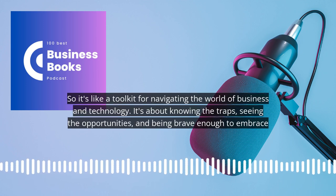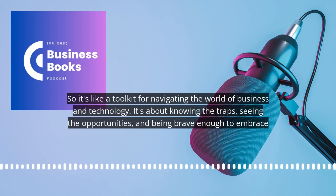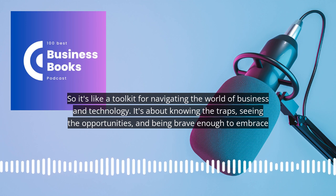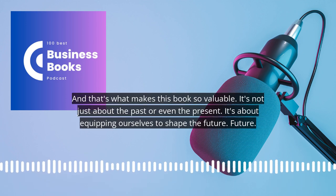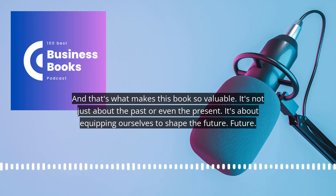So it's like a toolkit for navigating the world of business and technology. Yeah. It's about knowing the traps, seeing the opportunities, and being brave enough to embrace uncertainty. Exactly. And that's what makes this book so valuable. It's not just about the past or even the present. It's about equipping ourselves to shape the future.